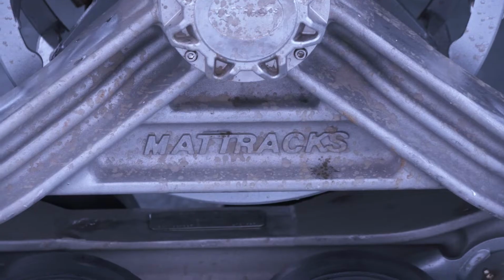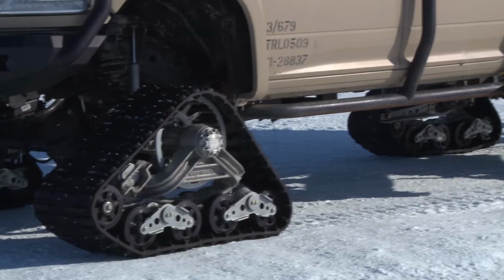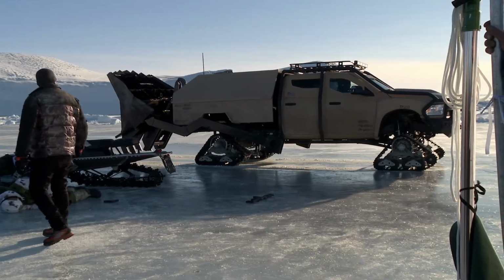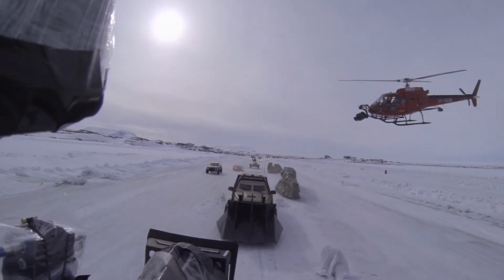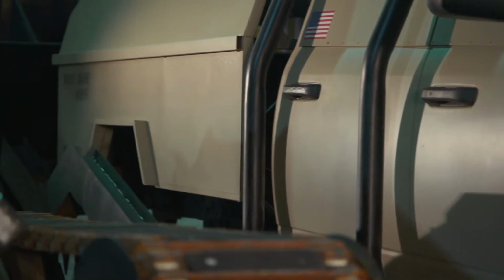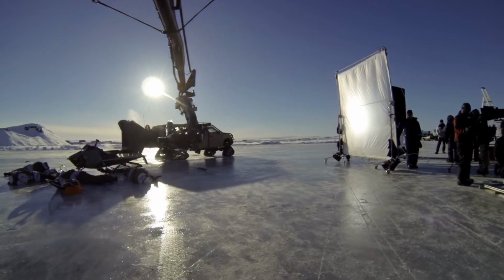To outfit this for the snow and the ice, we equipped it with mat tracks, which is basically four individual tracks instead of four wheels. It gave the vehicle this presence because once you bolt the mat tracks on, it goes from being a 7-foot wide vehicle to a 10.5-foot wide vehicle. Military box, the bumpers, we put flared fenders. They were Cummins diesels, manual 6-speed transmission.